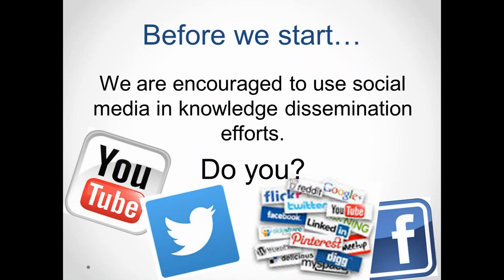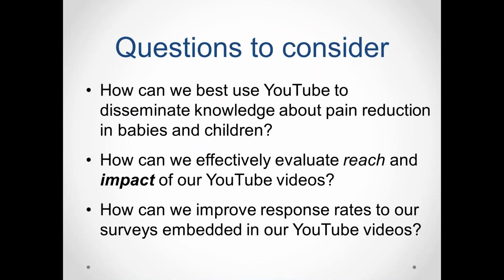Okay, so before we start, I know it's only a small group, so you don't have to answer me, but just think about it. We're now encouraged to use social media in our knowledge dissemination efforts. So I just wonder if you actually do that. If you use Twitter, or I know Kathy does, or YouTube, or Facebook, or other ways that you're actually using social media.